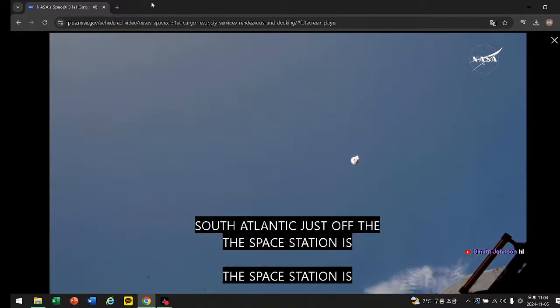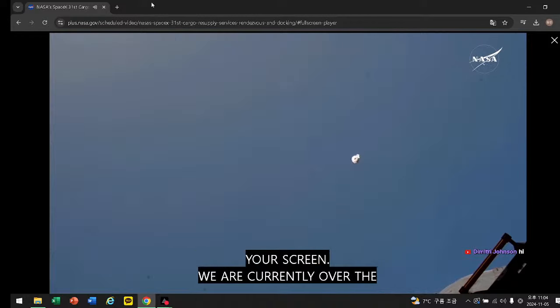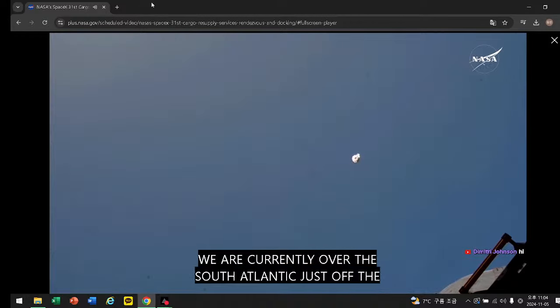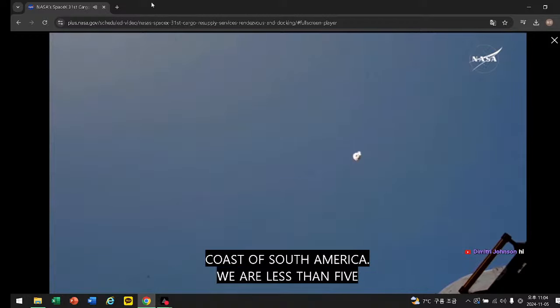The space station is monitoring the Dragon cargo spacecraft that you see on your screen. We are currently over the South Atlantic, just off the coast of South America. We are less than 5 minutes from waypoint 0, which is approximately 400 meters below the space station.